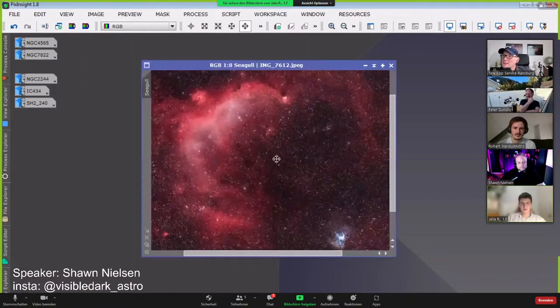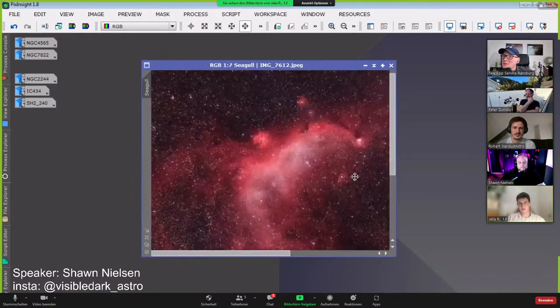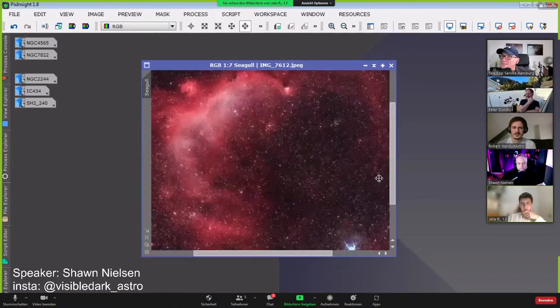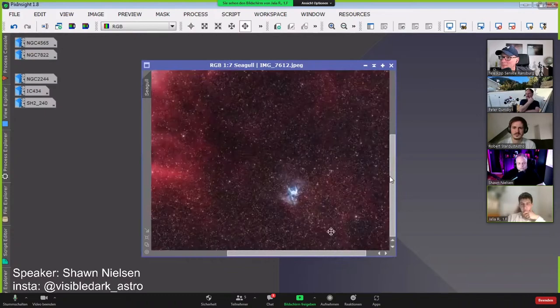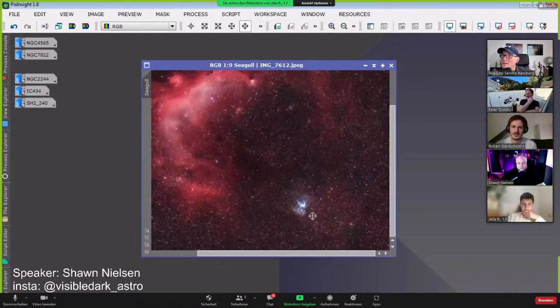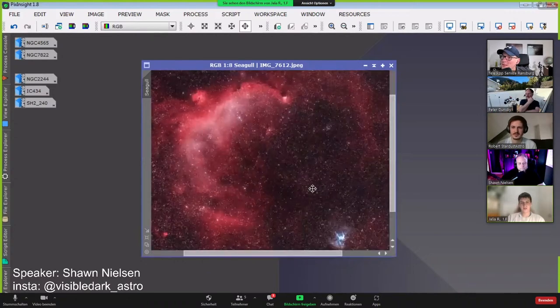This is the Seagull Nebula here. I think this is just 1 hour of H-alpha and 1 hour of O3. And then here we have the Thor Nebula. I really like the framing of this one. Yeah, isn't it nice? The first time I saw it, I was just like, I'm gonna shoot this the same night, and I did it.